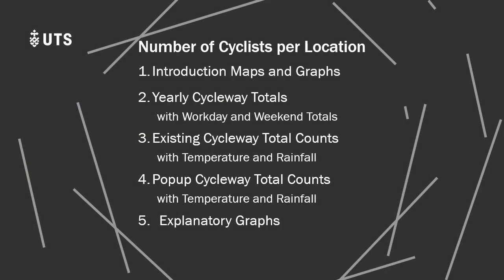The video begins with introductory maps and graphs. It then visualises the yearly cycleway totals and with a breakdown by workday versus weekend. Then there is a visualisation for the existing cycleways, followed by a visualisation for the pop-up cycleways, followed by some additional graphs.